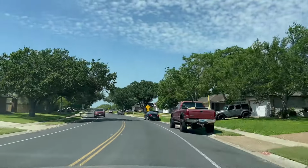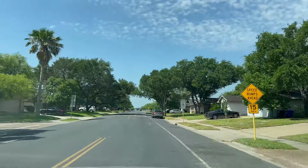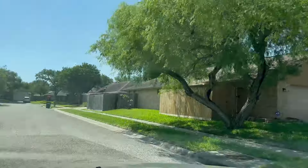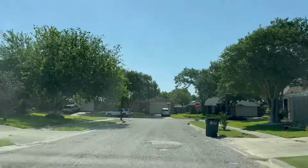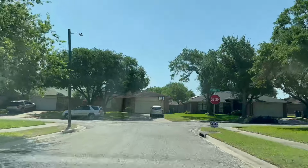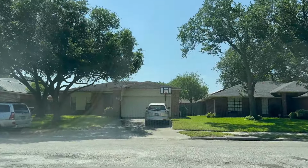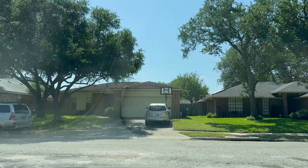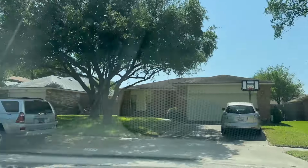But most of the homes here are going to be brick one-story layouts with two-car garages and traditional floor plans. Now, many of the houses have been updated over the years with new roofs or windows or even interior finishes, but even the ones that haven't still have solid bones and good curb appeal. It's not the flashiest neighborhood, but it's reliable, and you can tell that homeowners take pride in maintaining their properties here.